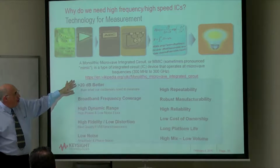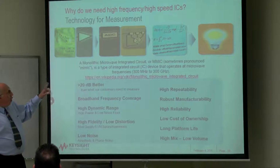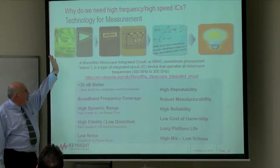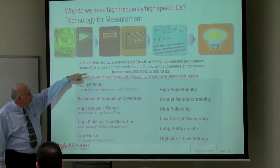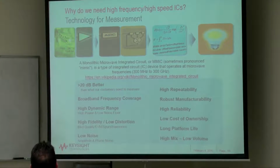I'm using the word integrated circuit, and we talked about that a little bit. We have an idea of what that is. Silicon with all the components integrated on it. I'm going to show you some more concrete examples. What we provide to do acquisition of the signals from the real world is a MMIC, a monolithic microwave integrated circuit. And this is the Wikipedia thing.